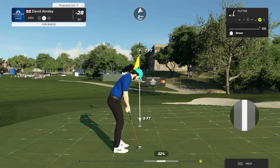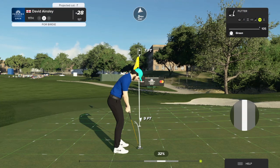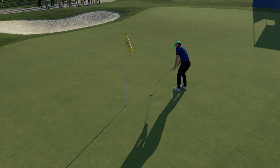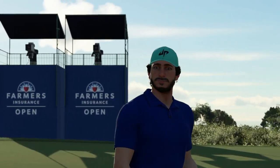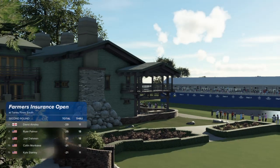Well, take notes, folks. That's how you do it. And this one for back-to-back birdies. Well, what a performance. 8 birdies on the card. 2 in a row there, Luke, getting their groove on. Currently in first position.